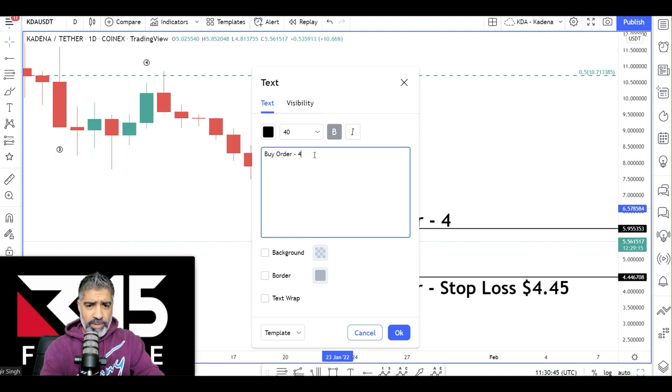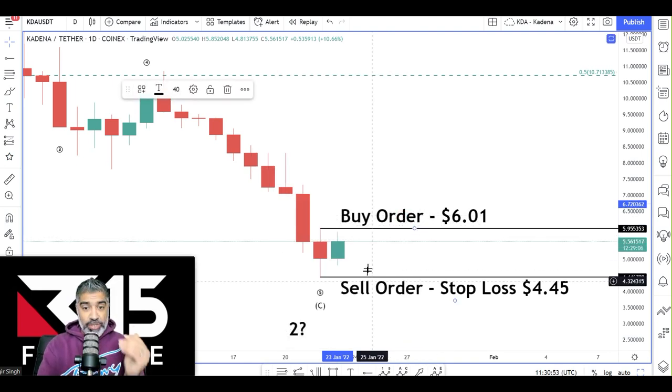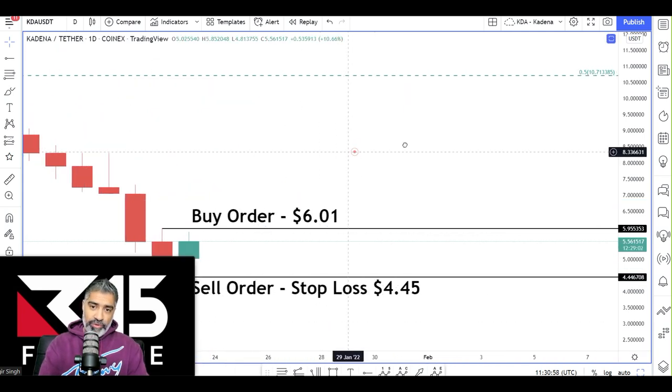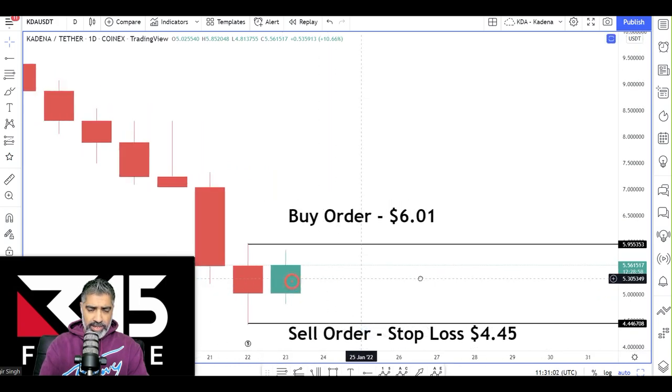$6. We said, right? $6. I've put it at just 1 cent over $6. All right, there you go. Right. So now what we can do is manage our trade. We haven't been triggered yet. You can see this order. Again, you have to put the order in on an exchange if you're not used to it. We're using who.com as the example.